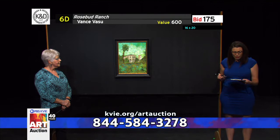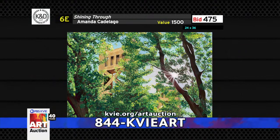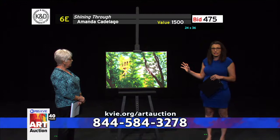Our next piece is item 6E, which is called Shining Through by Amanda Catalago. This is acrylic on canvas measuring 24 by 36. It is framed by the artist with a retail value of $1,500. This is a really good size piece. Our cameras are backing up a little bit to get the size of it, so you can really see.